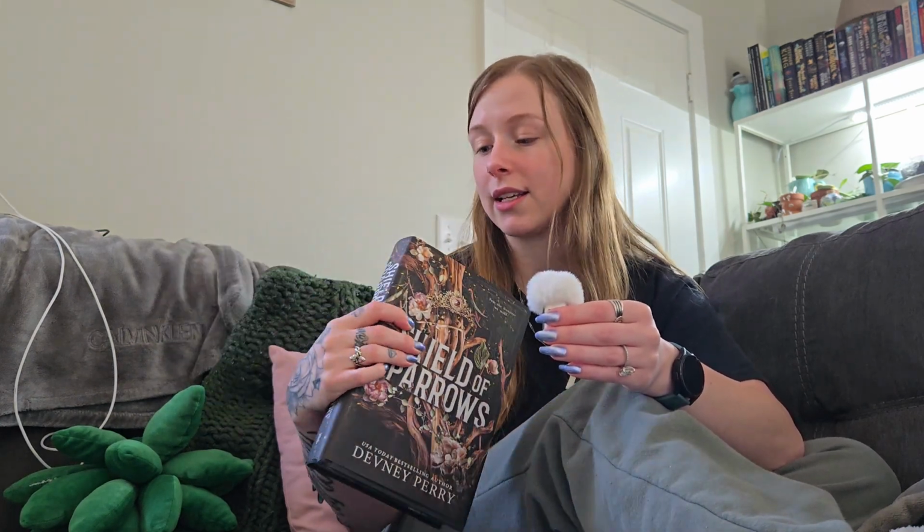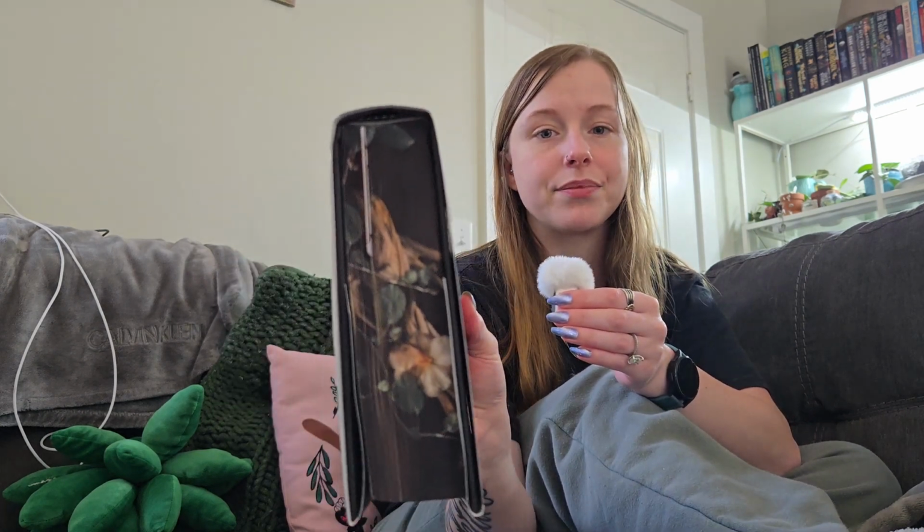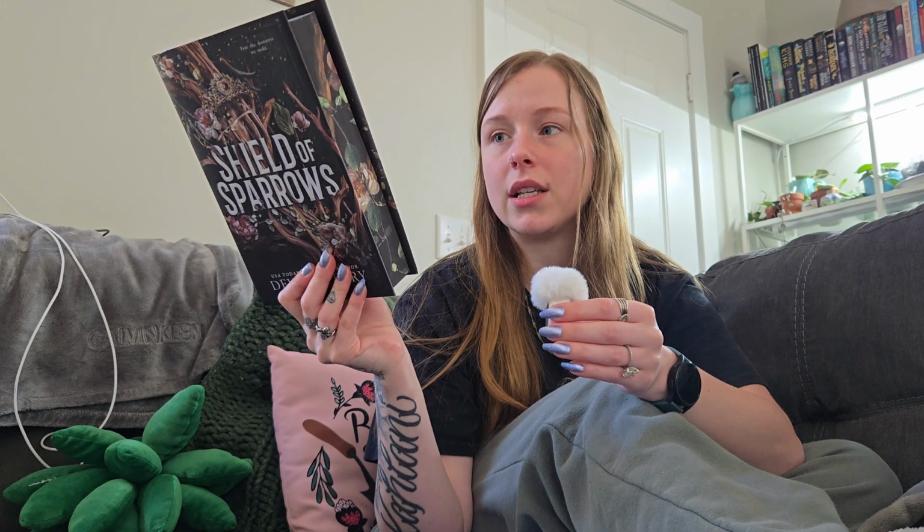Let me know if you guys are going to be picking up Shield of Sparrows, because so far I'm really liking it. I am only about 25% of the way through, maybe just over 25%, as you can see where my bookmark is. And so far I'm really liking it. Somebody said that this book is similar to Fourth Wing, and right now I just don't see it. I don't see it at all. It is like an arranged marriage sort of thing.